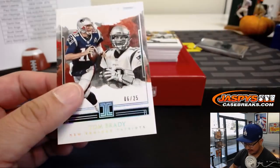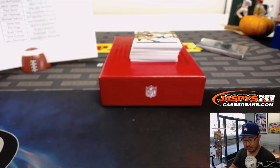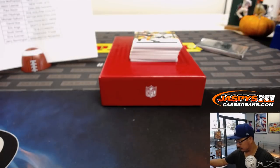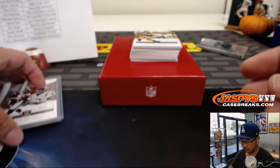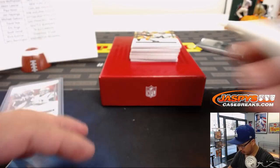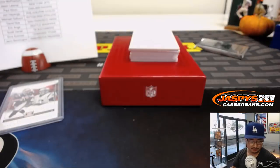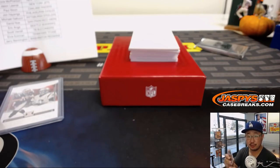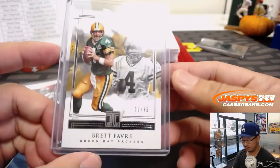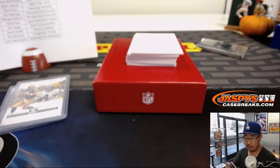All right, we got 6 out of 25. Tom Brady, just 6 off his jersey number. Patriots, Jeremy Merle. And let's use that blank card again. There's Brett Favre on top. 6 out of 75, just 2 off his jersey number. Brett Favre going to Josh Pruce and the Packers. 9 out of 10, Calvin Benjamin. Buffalo Bills, that'll be for Rich.